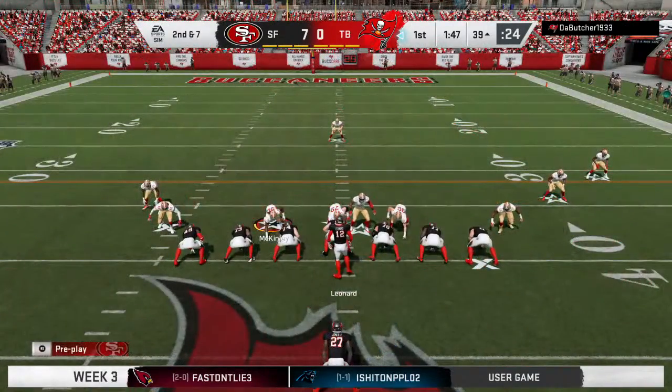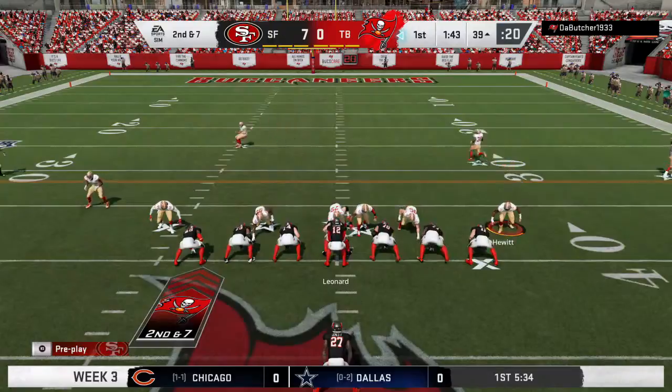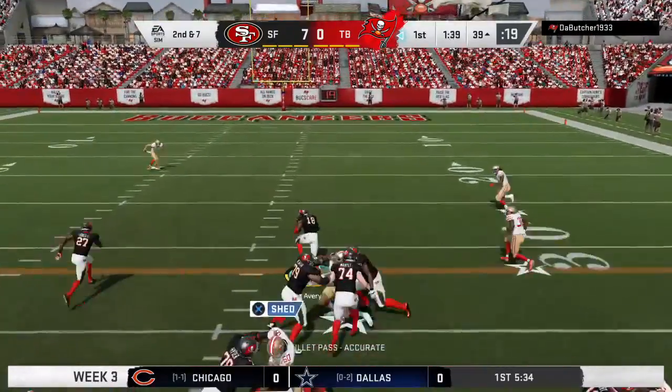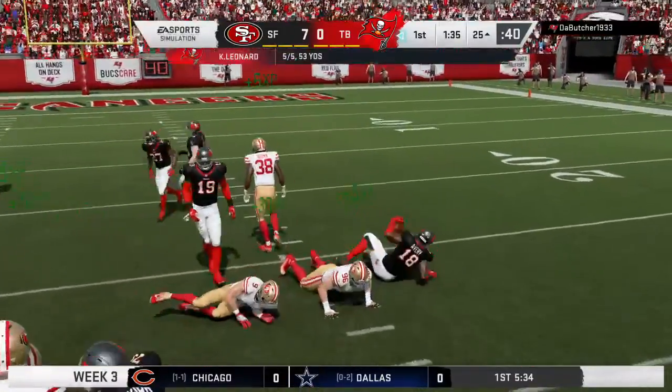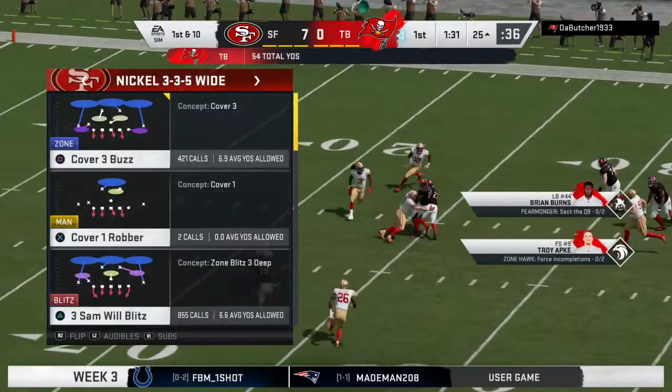Three yards on that last carry. Here's 2nd and 7. Firing quickly here, and that's complete. And they're able to get this one past the 25. 14 yards there and a Buccaneer 1st down.